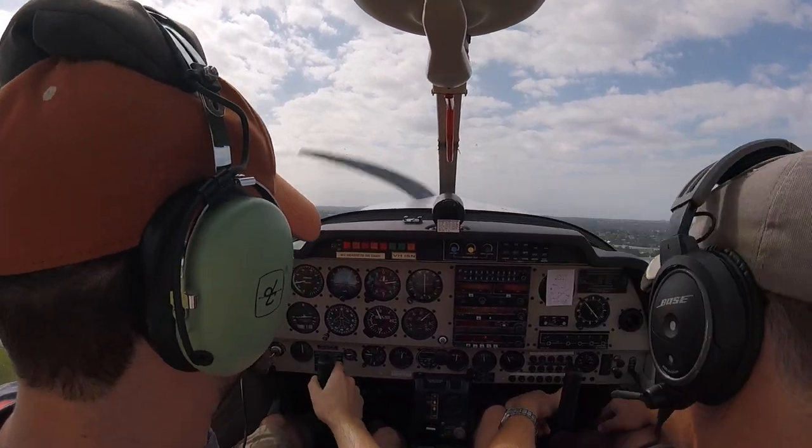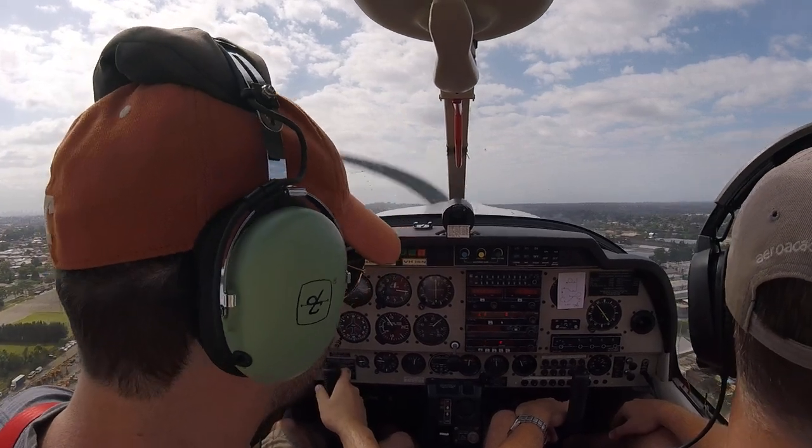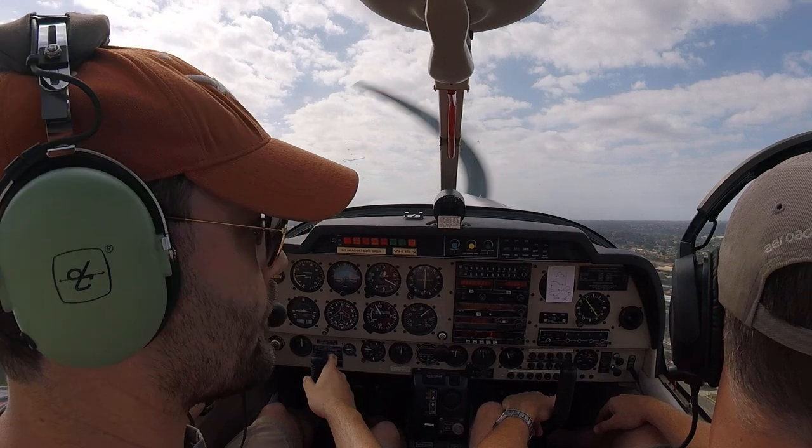Flaps are up, power is full, fuel pump is now on. Engine temperatures and pressures are green. Papa Victor, Victor going around. Papa Victor, Victor following the Robin on upwind.